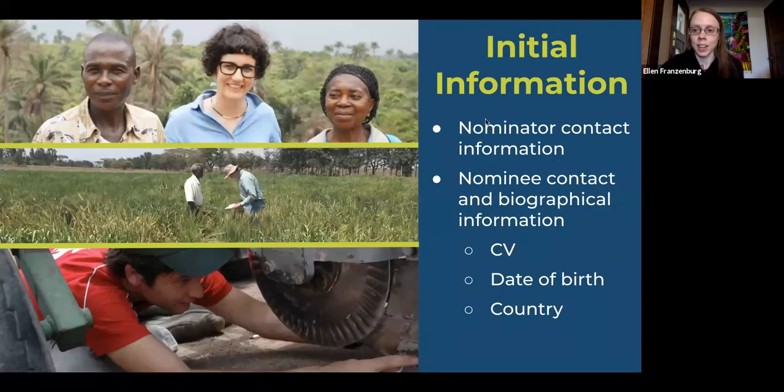The initial information that we will ask for is the nominator's contact information, and then also the nominee's contact information and some basic biographical information as well. That is the curriculum vitae, CV, or a resume of the nominee, as well as the nominee's date of birth and the country that they're from.